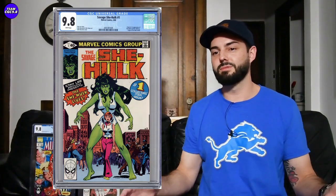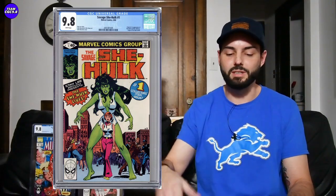Next one was a cool one to see sell. This book's certainly hot, with the She-Hulk movie coming out. Savage She-Hulk number 1, selling for $1,200. This book definitely goes in the category of ones I've been absolutely wrong about. Moving into that She-Hulk movie, or show, whatever it is, I should have seen that this one would trend up nicely, because it was about $500 a year and a half ago.